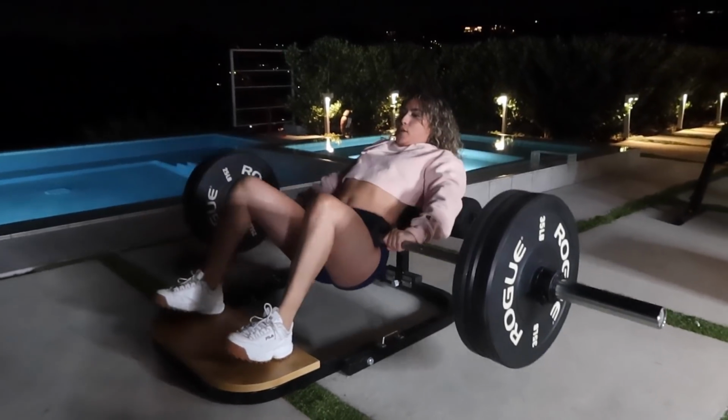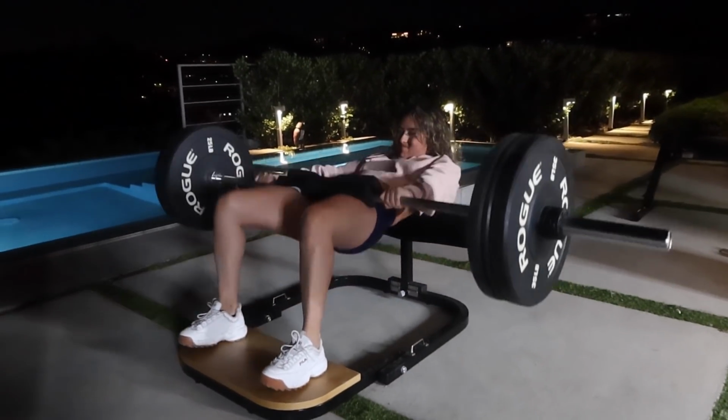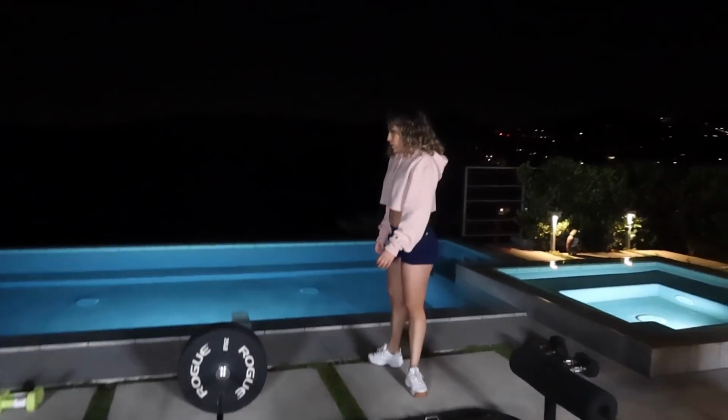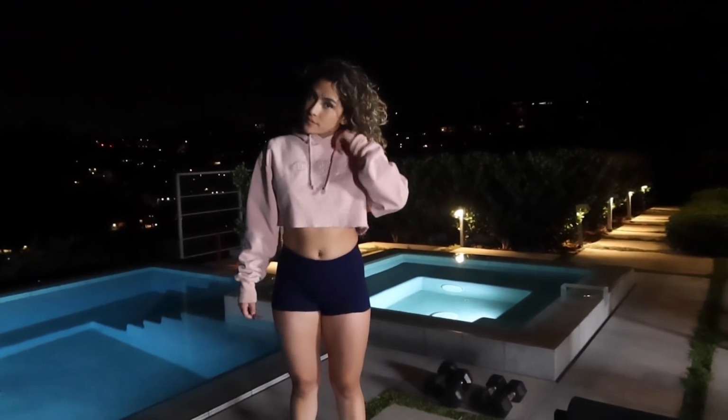Woo! Damn. That's the effort right there. All right, take a longer break, Michelle. You need to get that strength back. The goal on the second set is to do the same amount of reps. That's the goal. Guys, it's all a mindset.